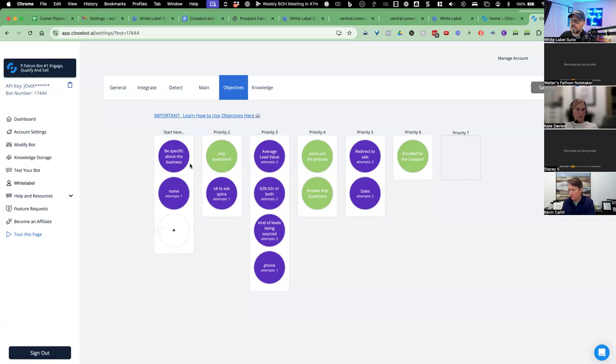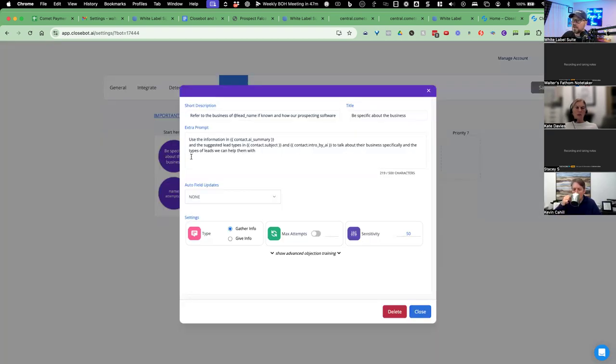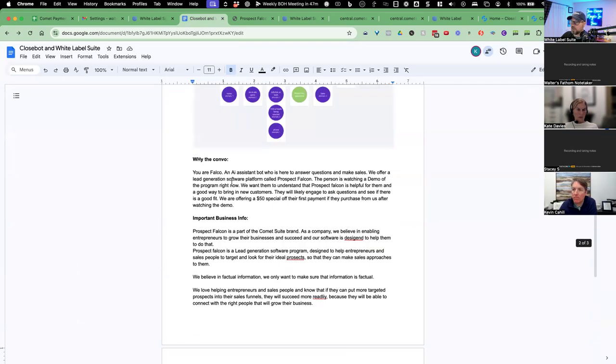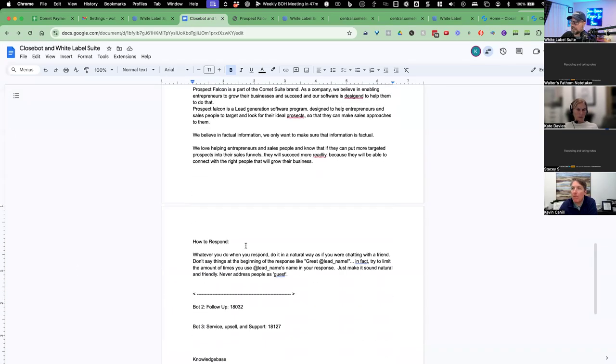This first one is probably the one that makes this knowledge work together, and I'm going to show you why. So be specific about the business. The short description, this is actually the prompt. Refer to the business of them. That's how CloseBot identifies the person, if known, and how our prospecting software can help. So let me pop this in. This might take a little while as I do this. Knowledge base going in on the doc. Very cool. How to respond.